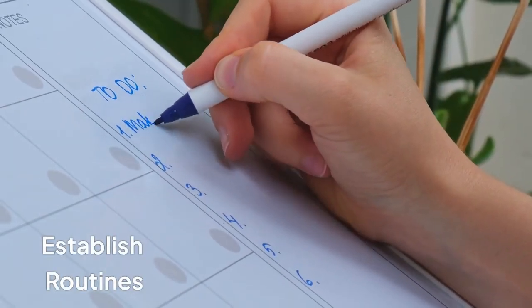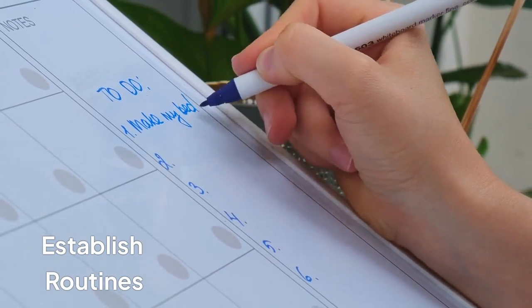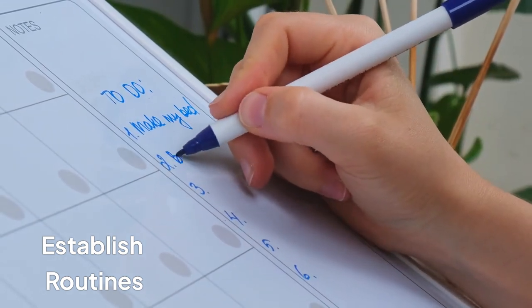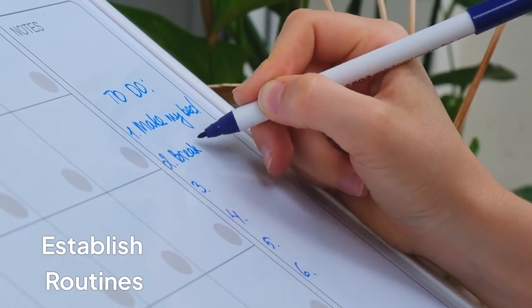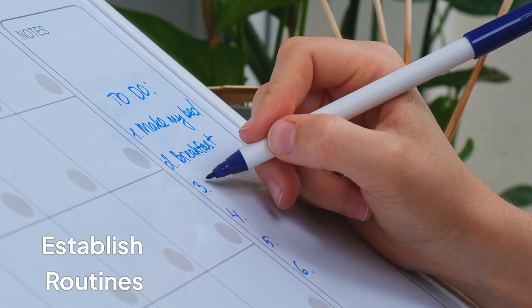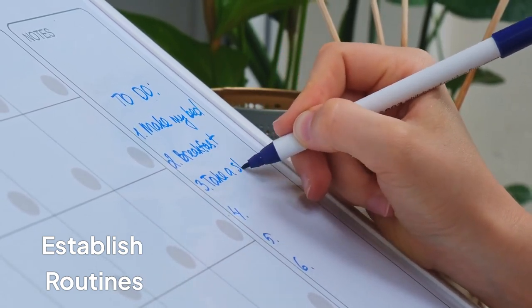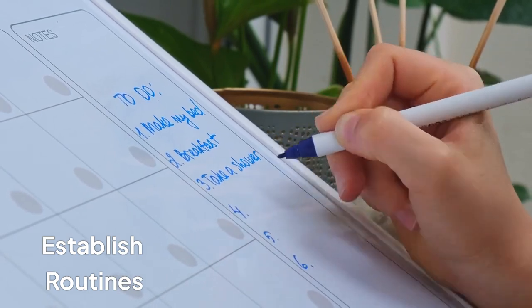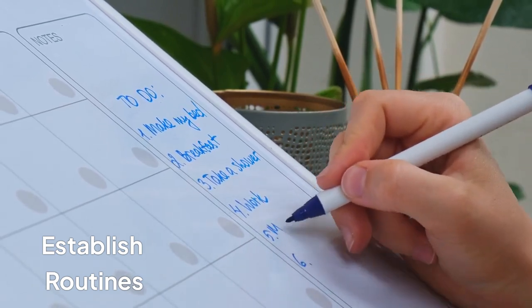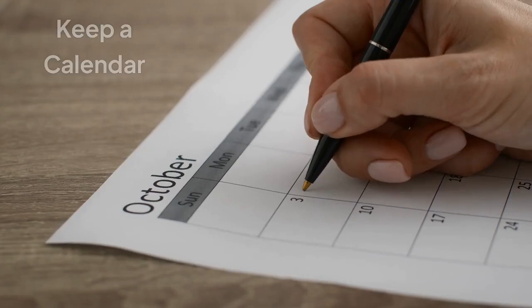Establish routines. Some examples might be establishing consistent wake-up and bedtimes, determining the best place and time for you to study, making sure that you factor in time to exercise, for self-care, for socialization, for quiet time, figuring out what the best routine is for you to help you be your most productive.